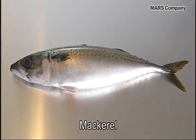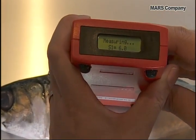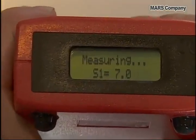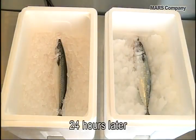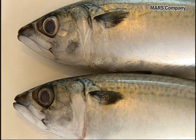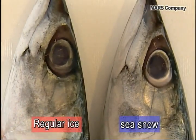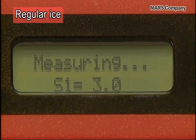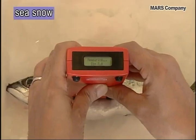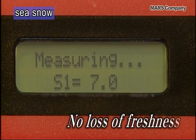Now, let's test the freshness of some mackerel that was caught the day before. The freshness is 7. 24 hours later, the eyes of the mackerel that was kept in regular ice have become dull. The freshness level decreased to 3. The sea snow mackerel is 7. No loss of freshness.